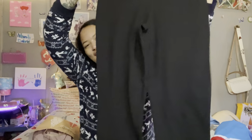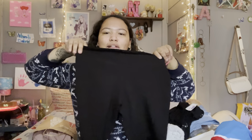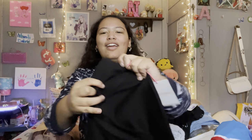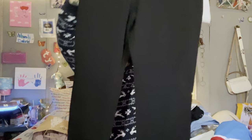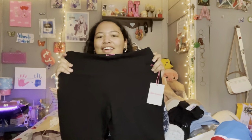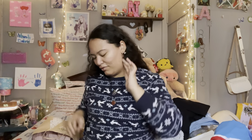This is the very last bag. So these I was so excited about. They're Juicy Couture leggings, which I asked for black leggings for Christmas, but if you watch me, y'all know I love Juicy Couture, and they say Juicy right here, if you guys could see that. And they're really, really pretty. I'm so excited. They're really good quality. I have no idea where my mom got those from.